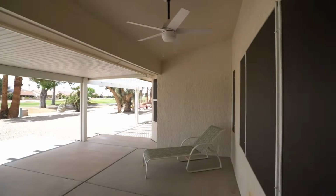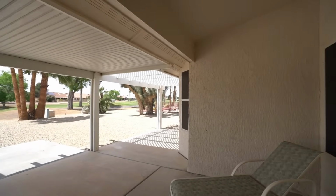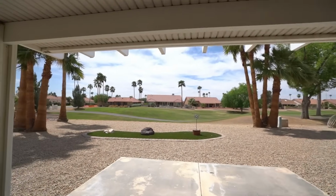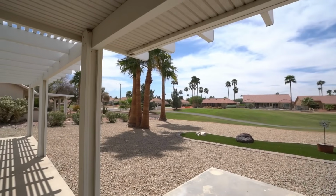And finally, here we have your private backyard oasis, where a beautifully extended pergola provides shade and comfort.